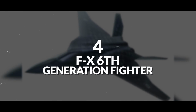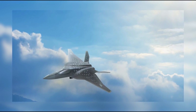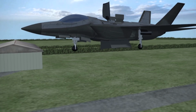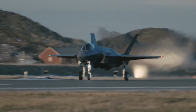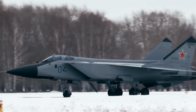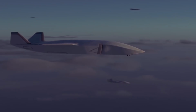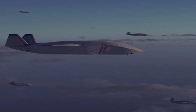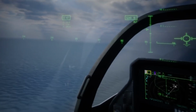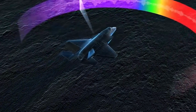Number 4. The F-X 6th Generation Fighter. Recently, Japan Defense Minister Taro Kono unveiled a flight prototype for a 6th generation fighter called F-X or F-3. The F-X is planned to be a generation ahead of the F-35 and a solid rival for Chinese and Russian stealth fighters. The F-X will present advanced technologies, including remote drone control capabilities, a VR-style helmet-mounted display, and a radar that can double as a microwave weapon to fry enemy missiles.